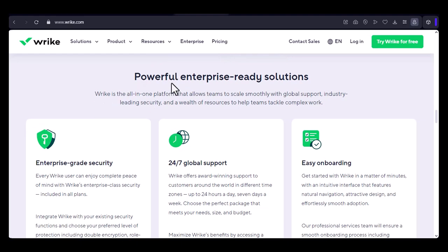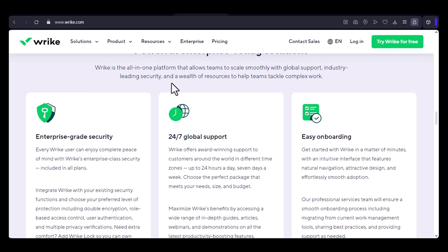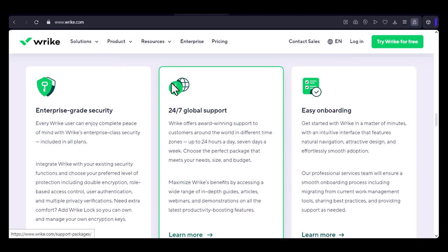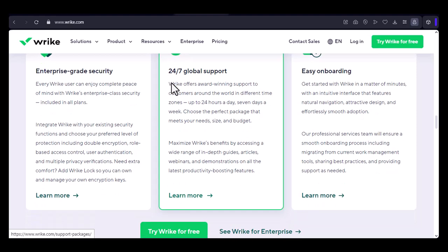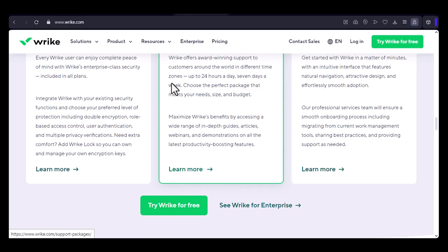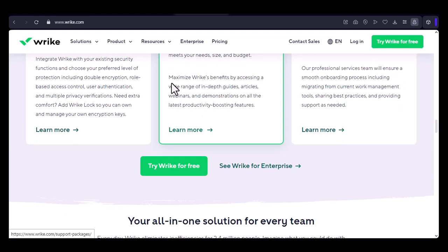Pros and cons. Pros. Intuitive interface. Wrike is easy to learn and use, even for those who aren't tech-savvy. Customization. You can customize Wrike to fit your team's specific needs and workflows. Integration. Wrike integrates with other popular tools, such as Google Drive and Slack. Mobile app. Access Wrike on the go with the mobile app.